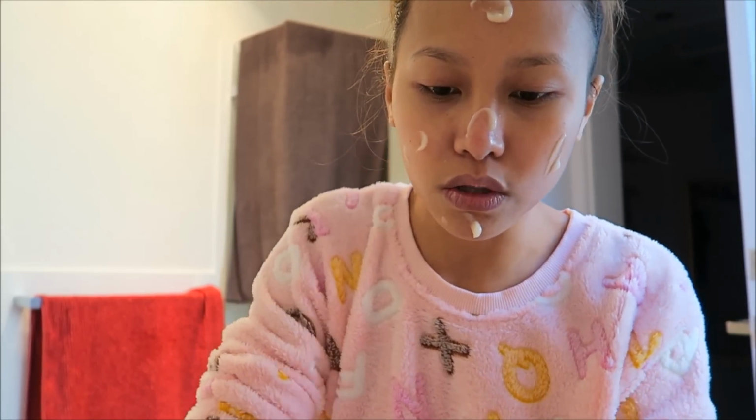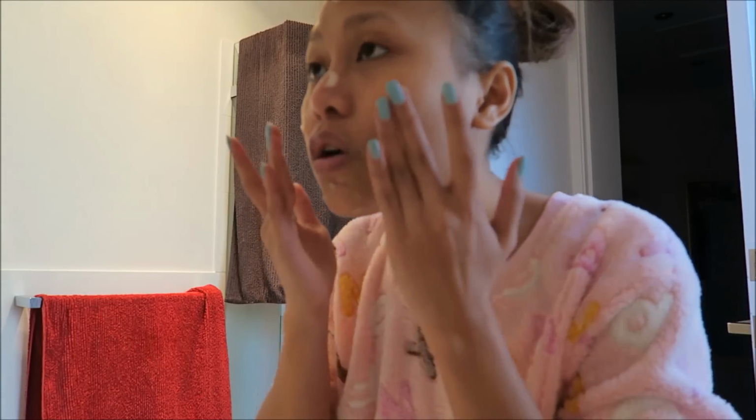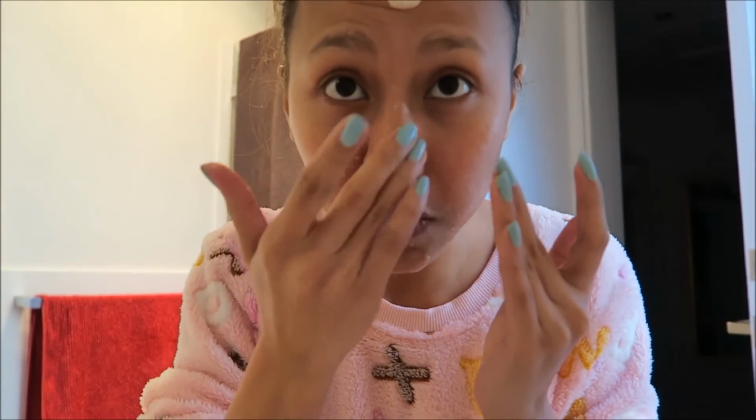Ganito lang karami yung nilalagay ko usually, as in sobrang konti lang kasi a little goes a long way. Tapos minamassage ko lang yung skin ko. Nagko-concentrate ako dito sa ilong na part kasi nga dito mayroon maraming blemishes. Tapos dito din may isa dito. Mga scar na yan sila yan.